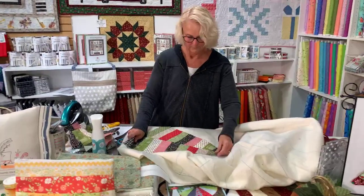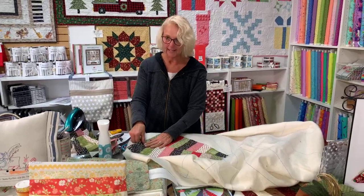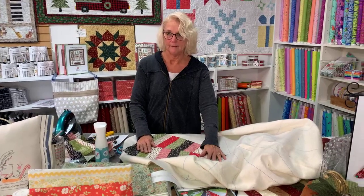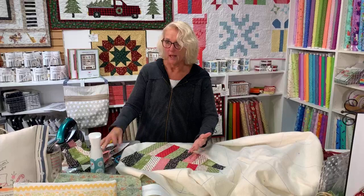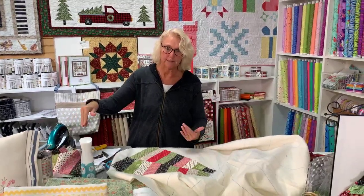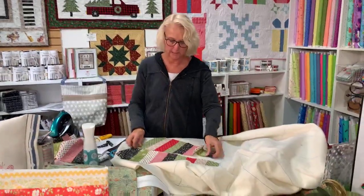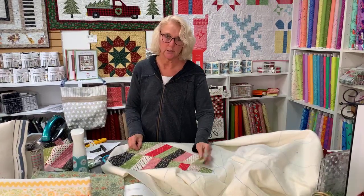The code is PP20. PP20. And are you using a half width of fabric? No, not really. Just for showing you, yes. But when you make it, use the entire width of fabric. You will need 3 strips, 3 entire strips of these to get your 16. It doesn't tell you that. You kind of have to guess. But you'll need 3 strips.